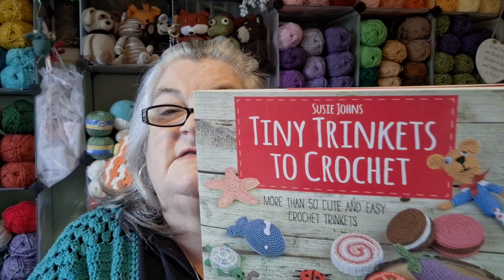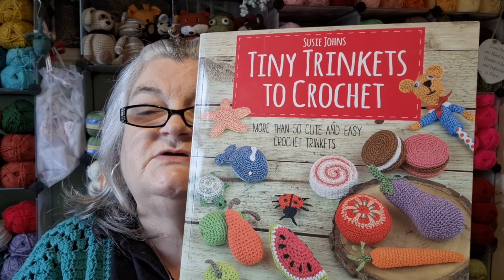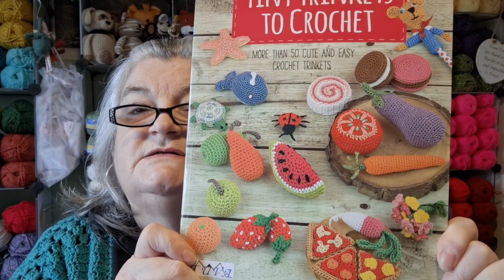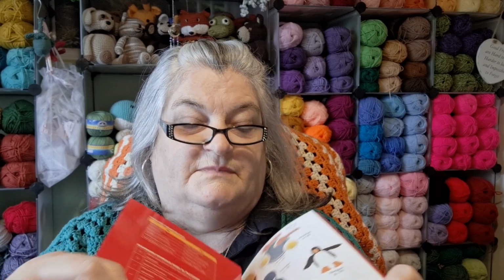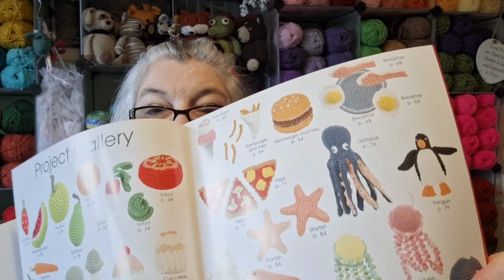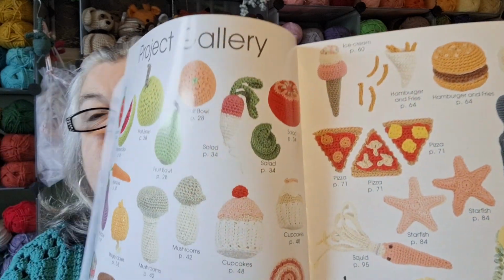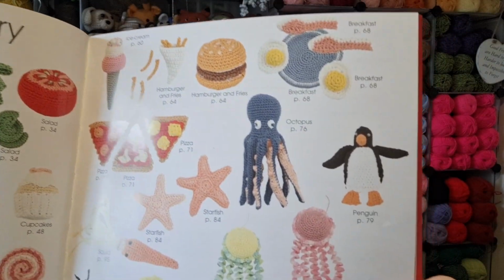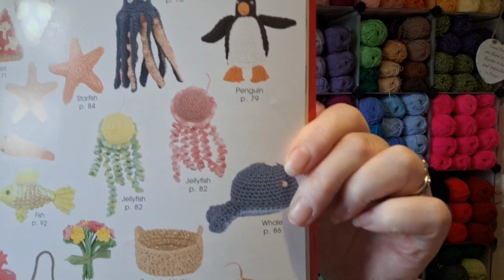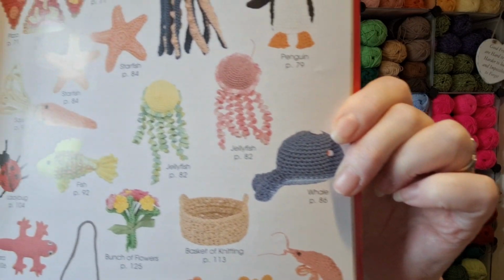I've got quite a few Amigurumi books, which one time I'll do a video on my different books, categories and things. But I've had this one for ages. Tiny Trinkets to Crochet, and it's just food items and all sorts. I think this was from Amazon, but on this page it shows you a few of what there is. So there's fruit and bacon, egg, burgers, little fish, little biscuits, all sorts of things, loads of different things.